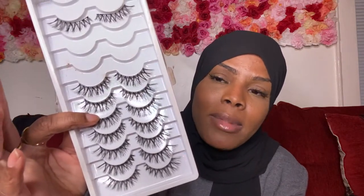So these are the ones I normally use. I got these from Amazon. They were like $5, I think. I love the fullness of lashes. I don't like them all extra long, none of that. I just like the fullness.